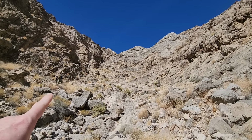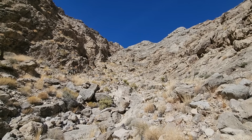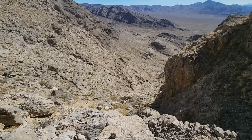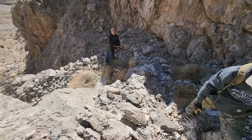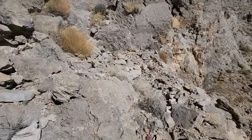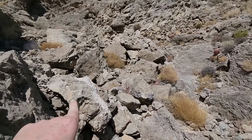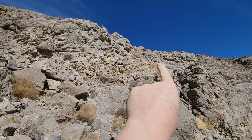Very, very steep up in that wash. We have to go up that wash on the left, and it's very steep, so it'll be fun doing that. Still making our way up this wash. The miner's trail has actually improved the higher up we've gotten, so we've been switchbacking up it. It goes up there. You see another section there.